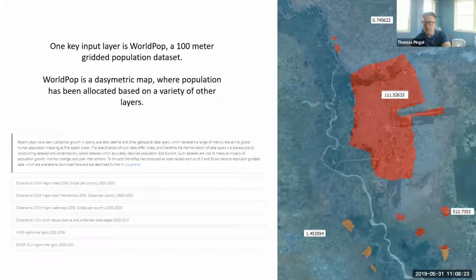So I think in my GIS classes, I've mentioned the Gridded Population of the World data set that NASA's CIESIN center puts out. That's a 1 kilometer raster of where population is, and it's a really useful layer in all kinds of different analyses. WorldPop takes that a step further and interpolates that 1 kilometer data set down to a 100 meter data set. So much finer resolution.